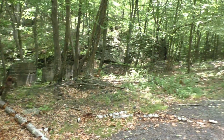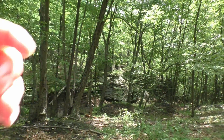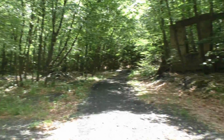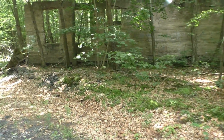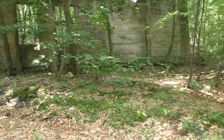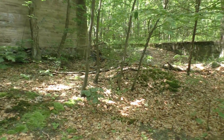So I ask if you guys do know anything about this. There's even more up there in the mountain there. If you guys do know anything about what's here, I'd love to know. Otherwise, we're just gonna walk around, check this out, see what's left behind, and we'll go from there.